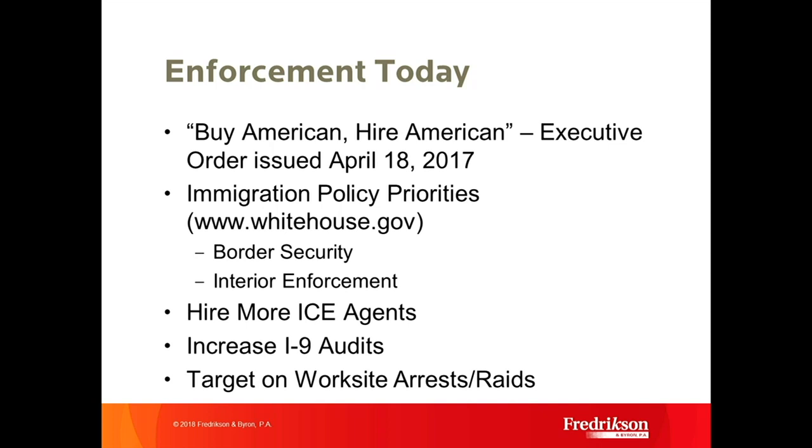Part of this new trend or the current environment that we're facing is about Buy American, Hire American. And so what that means is the enforcement priorities of this current administration is to make sure that U.S. employers are hiring U.S. workers, and anyone that they are hiring is authorized to work in the United States. So it's not just border security and interior enforcement in terms of individuals who are unauthorized to work, but it's also looking at employers and making sure that they're employing individuals who are authorized to work in the U.S.